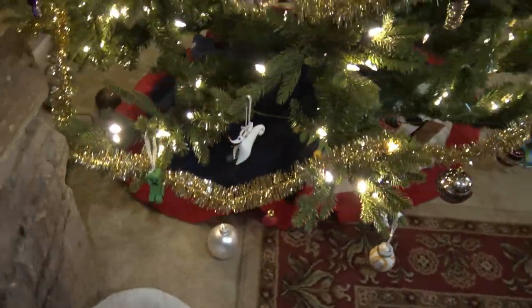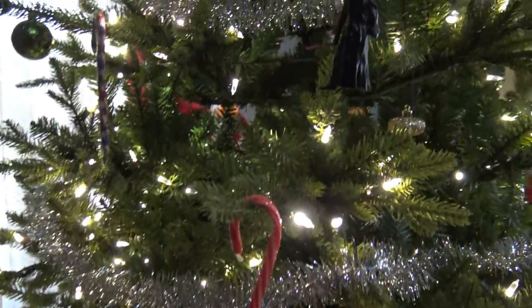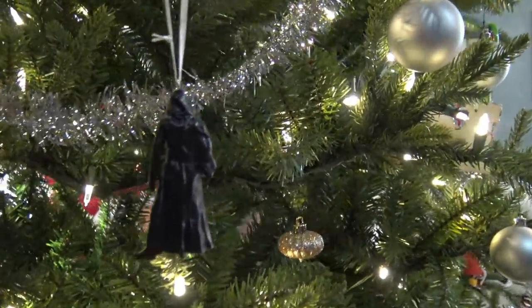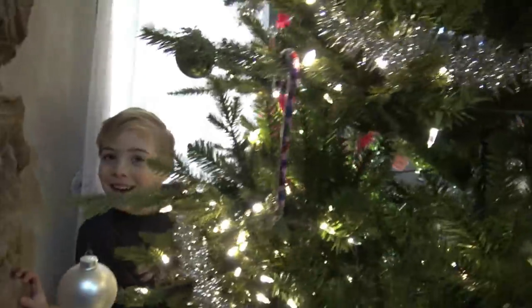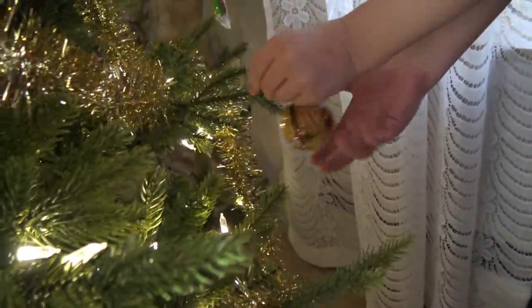Okay, here's a tour of our Christmas tree, guys. A nice, slow tour, so you can see our ornaments. There's Kylo Ren there. There's a Max ornament right there. An ornament, and we have one of these. Yeah, come give a tour, Max. Come over here. Okay, we'll go over to Max's side. Let me get this out of our way since we don't need the ladder anymore. We have a wood one. A nice wood looking one.